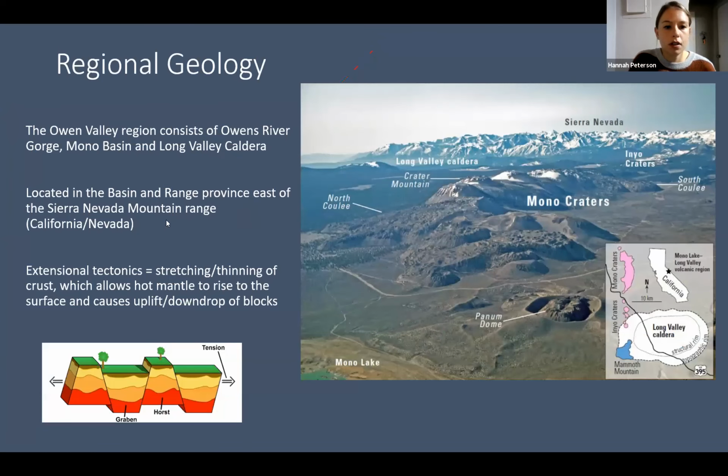So just a little background on the geology of the area. The whole area is called the Owens Valley region, which consists of the Owens River Gorge, Mono Basin, and the Long Valley Caldera. You can see in that photo there, the Sierra Nevada sit above the caldera in the Mono Basin, Mono Craters area.